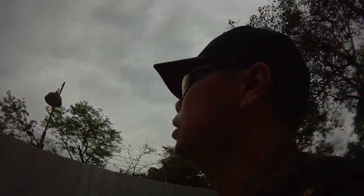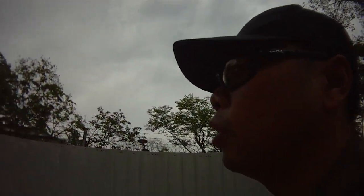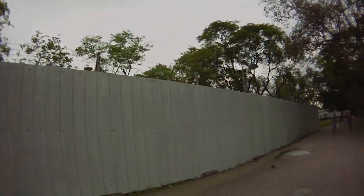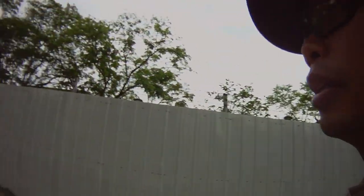So, they're just putting up this wall with barbed wire now. I don't know why, but interesting. They're doing it on the other end, so I'm just wondering what's going on.